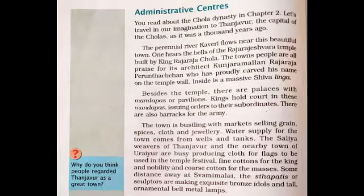Administrative center. Students, Tanjavur, the capital of the Cholas, 1,000 years ago emerged as an administrative center as well as a temple town. The perennial river Kaveri flows near this beautiful town. The famous Rajarajeshwara temple built by King Rajaraja Chola lies here. As Tanjavur was an administrative center, kings held courts in the mandapas, which were parts of palaces, issuing orders to their subordinates.